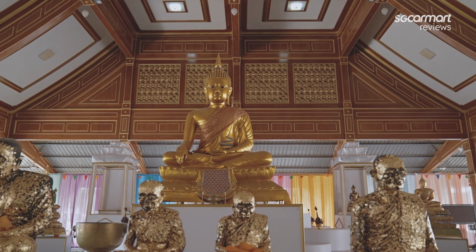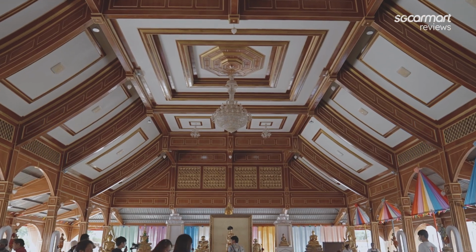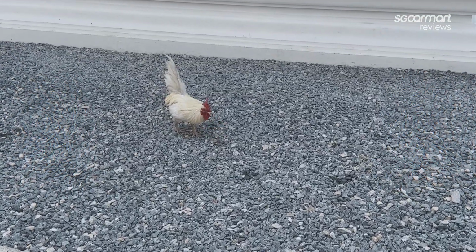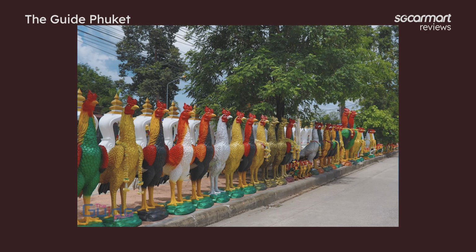As per local beliefs, if one requests something from a spirit or temple and that wish is granted, one must return to the temple and offer a gift. We hear that fighting chickens used to hold special significance in the past, but over time, there's been a switch to these brightly coloured statues instead.